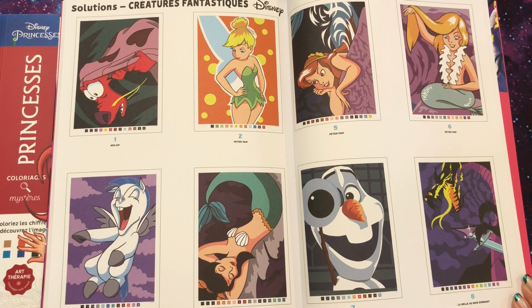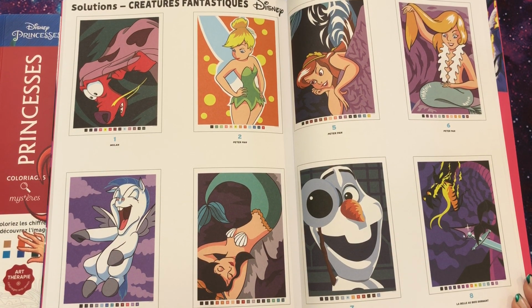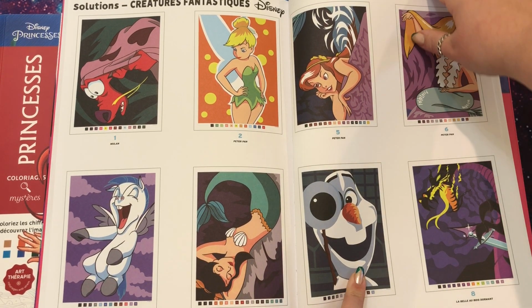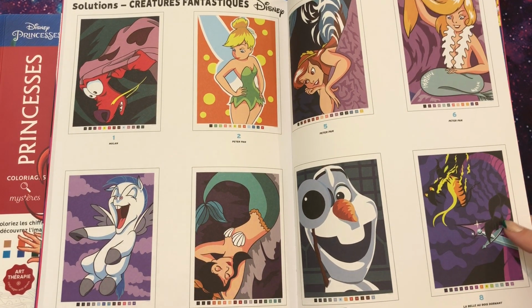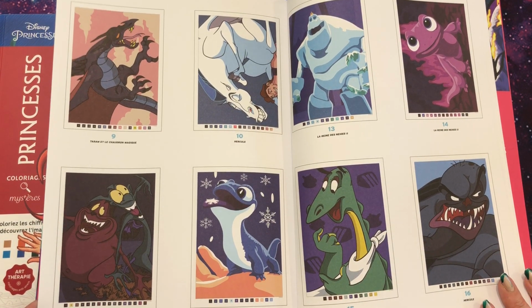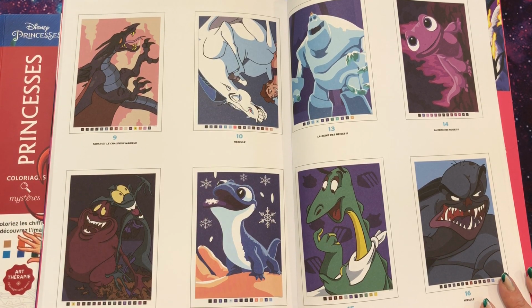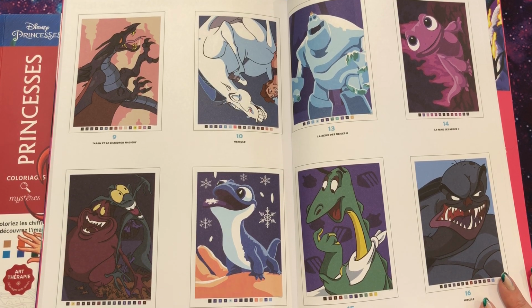So we got Mushu, Tinkerbell, Baby Pegasus, the Peter Pan mermaids, Olaf, Maleficent as a dragon. I think that's our cover image, right? I think so. More dragons. Oh, this is from Black Cauldron. I just watched that like 2 days ago at this point. Another Pegasus, Pain and Panic. I'm excited for this. I'm sad how dark they are. I might just lighten it myself. Even on camera, it looks even worse than in person, I think.